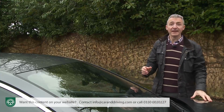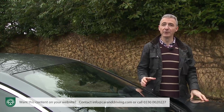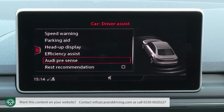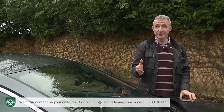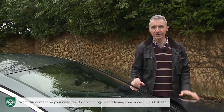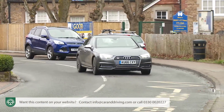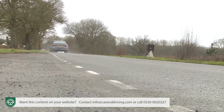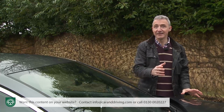On to safety. Now, like all A4 models, this one gets a collision avoidance system that Audi calls Pre-Sense City. And this is one of those setups that constantly scans the road ahead in search of potential accident hazards. If it detects one, you'll be warned. If you don't respond, or you aren't able to, then the system will automatically brake the car, and it should be able to avoid a collision at speeds of under 19 miles an hour. If you are going faster than that, then the Pre-Sense City system will reduce the speed and soften the impending impact.